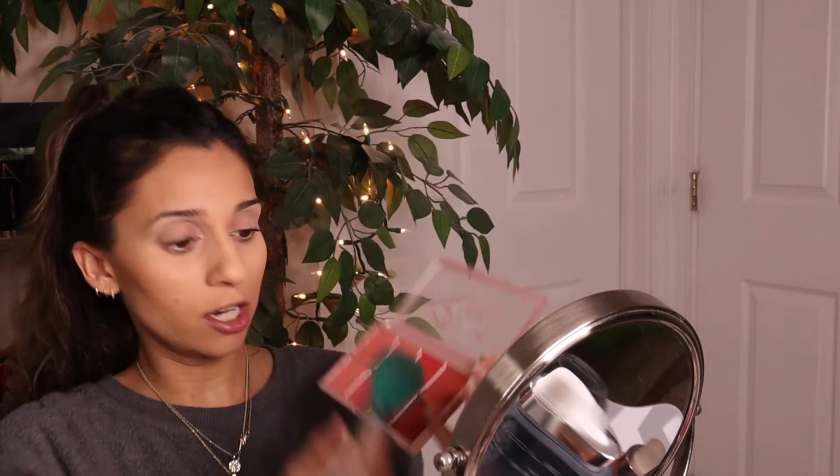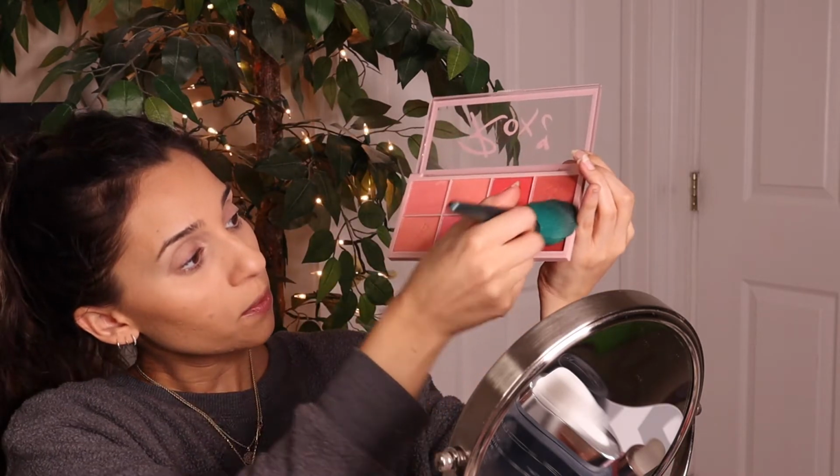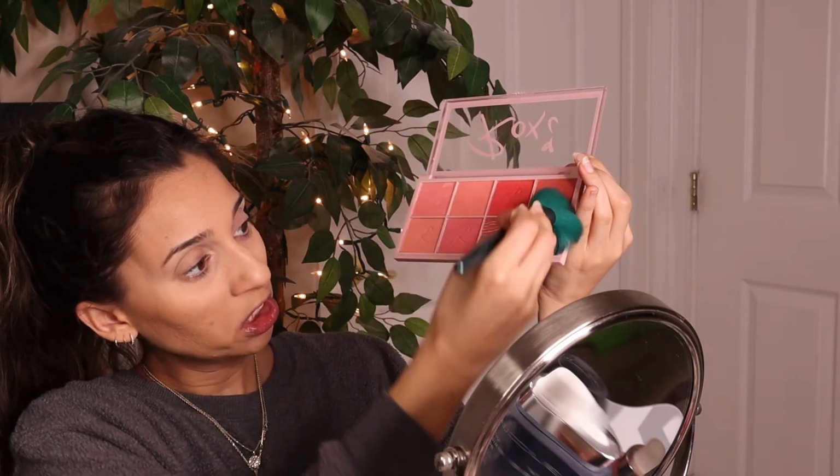So for blush, I'm going in with the Makeup Revolution X Roxie palette. These blushes are, let me tell you, pigmented. If y'all don't have this palette, run out and get it. I think I'm gonna go in with the darkest shade, because I can't go back in, so it's go big or go home. You only get one dip, so I'm gonna really dip that sucker in there.